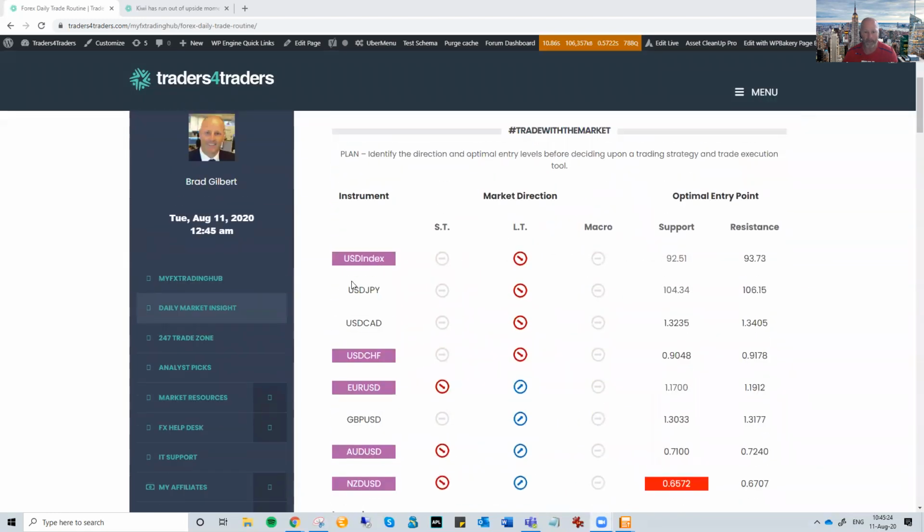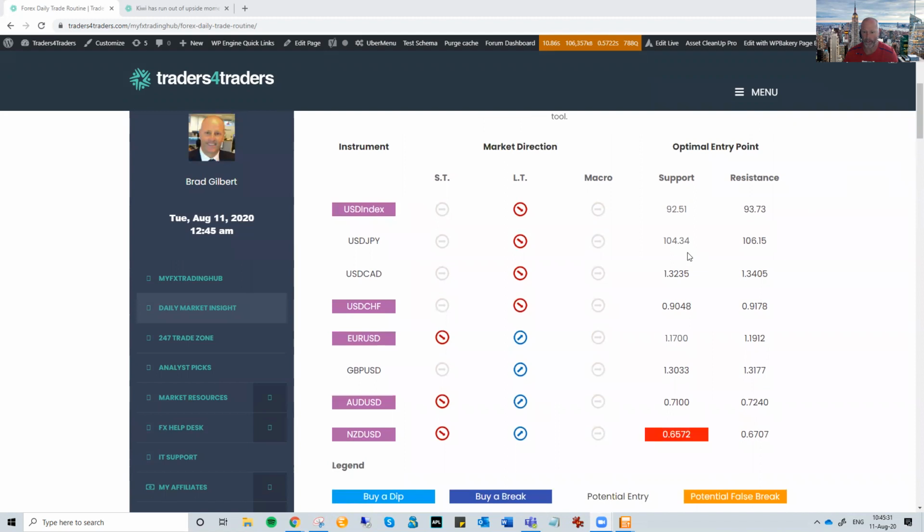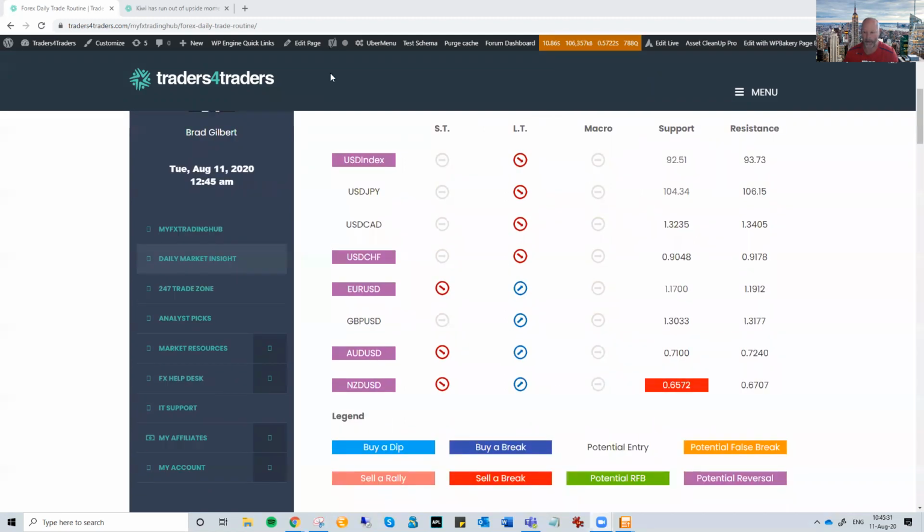Now, looking at trading in the market, there's a potential here. If I just scroll that down a touch, you'll notice the legend here: potential reversal. There's a number of potential reversals here. And welcome back to the US dollar index on the chart here: the dollar Swiss, Euro, Aussie, Kiwi.